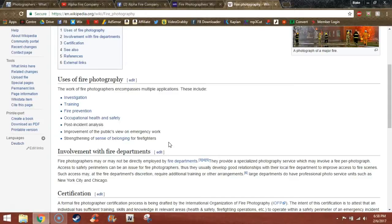When I'm on the scene taking pictures and video and I upload this, many other fire departments see this stuff as well. They can use this for their training and what they need. If something happens on the scene that can be improved, other departments can learn from this and use it as training. It's not just that department that can use this stuff for training, so that is another good thing about fire photography as well.